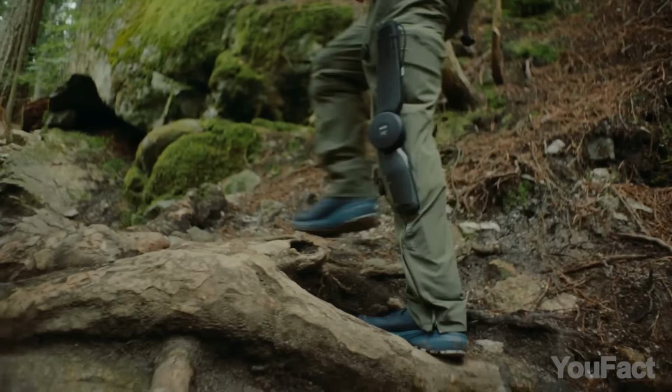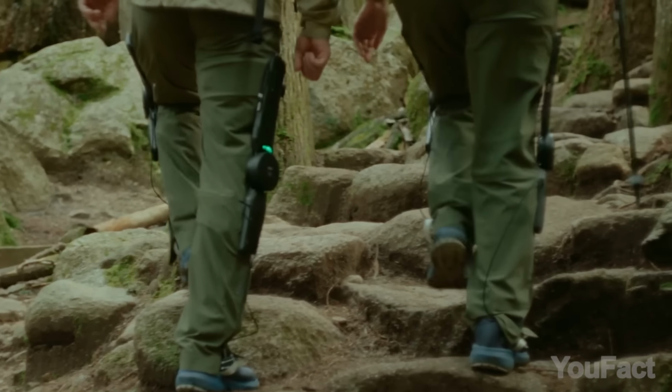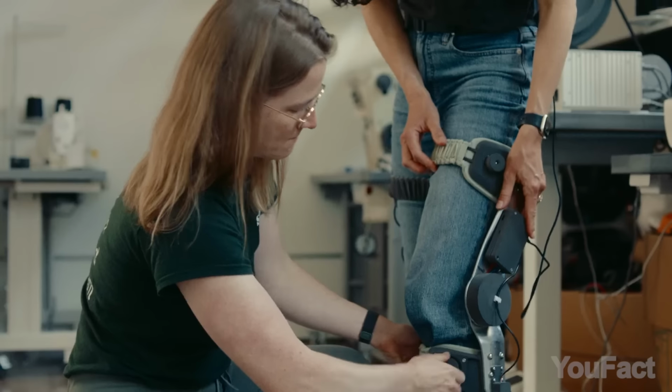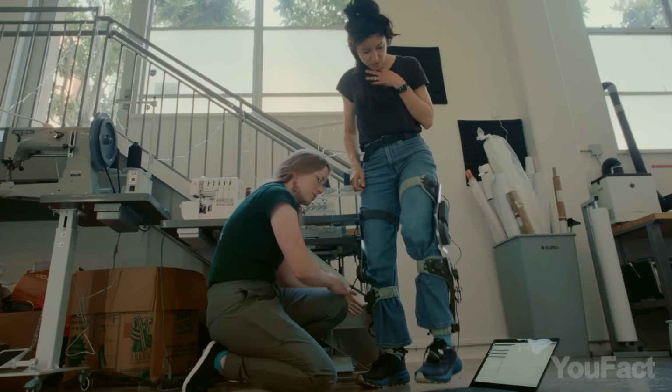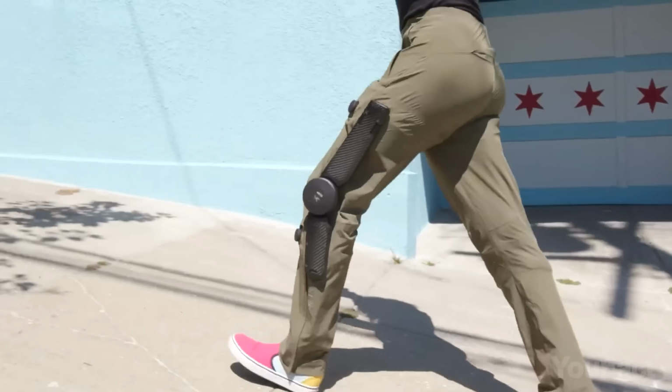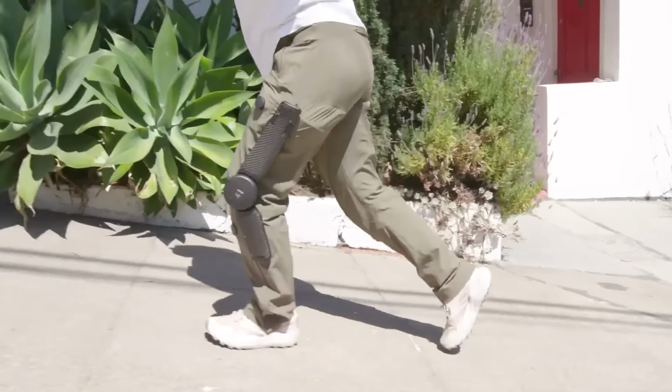Despite the tech inside, these pants don't feel robotic or bulky, just like upgraded versions of pants you'd already want to wear on a hike. If you've got joint pain, recovering from surgery, or maybe just not as spry as you used to be, this tech could mean the difference between staying on the trail or staying home. It gives people real freedom to explore again.